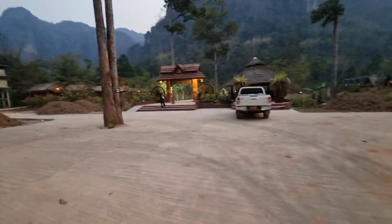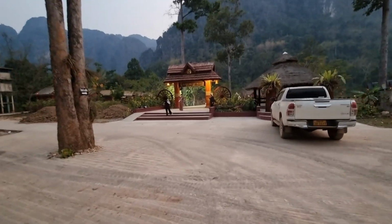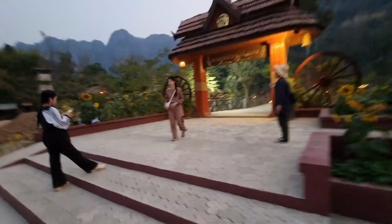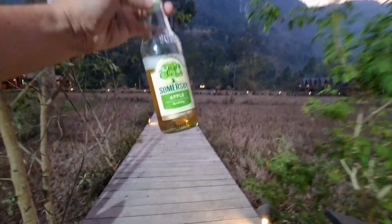And we worked out if we get a room, a luxury room that can sleep three people, it's only 2,500. That's about £12.50 for the three of us. So again, it's actually cheaper than where we stayed last time. So I'll show you the place where we're sleeping. And yes, after such an amazing day, it's time for a drink.